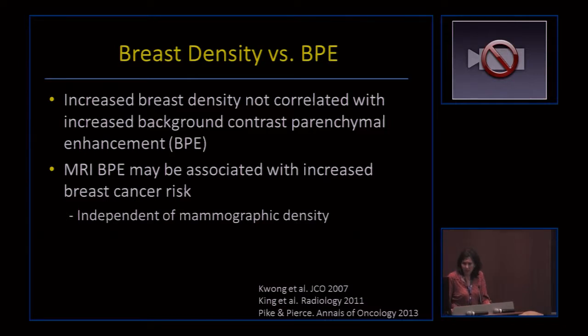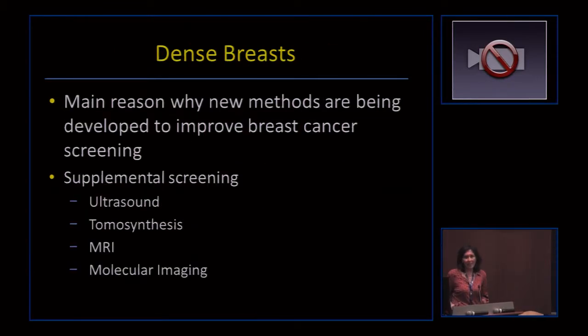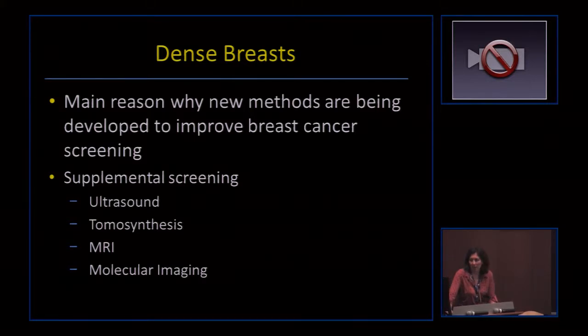And some studies have also found that MRI background parenchymal enhancement may actually be independently associated with increased breast cancer risk, not just breast density. So dense breast is very complicated, and it's really the main reason why new methods are being developed to improve breast cancer screening. Certainly if all women had fatty breasts, there would be no such thing as a breast imager. That's what I do. And anybody could read a mammogram.